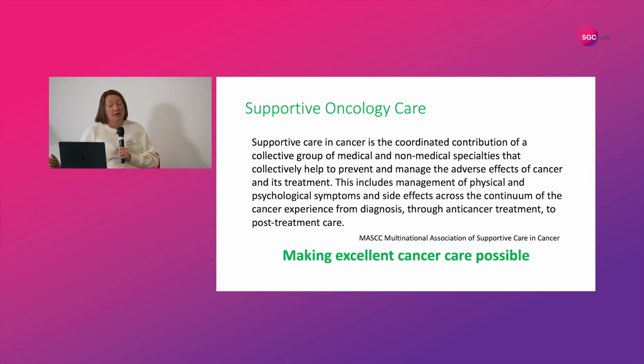So what is supportive oncology care? Well, basically, it's cancer care that is coordinated through the contribution of a collective group of medical and non-medical specialists. They're really trying to help prevent and manage the adverse effects of cancer and its treatment.